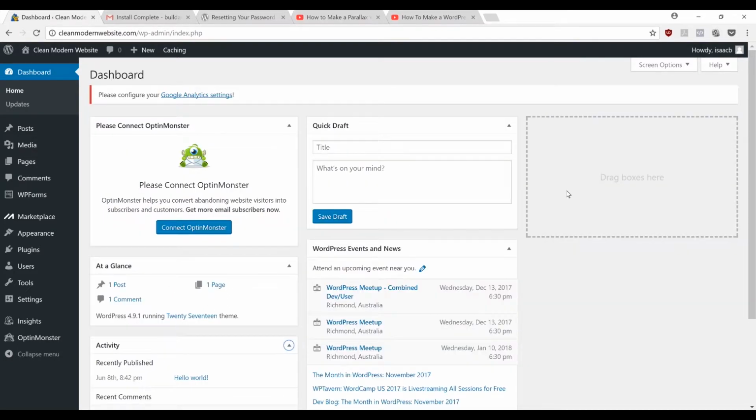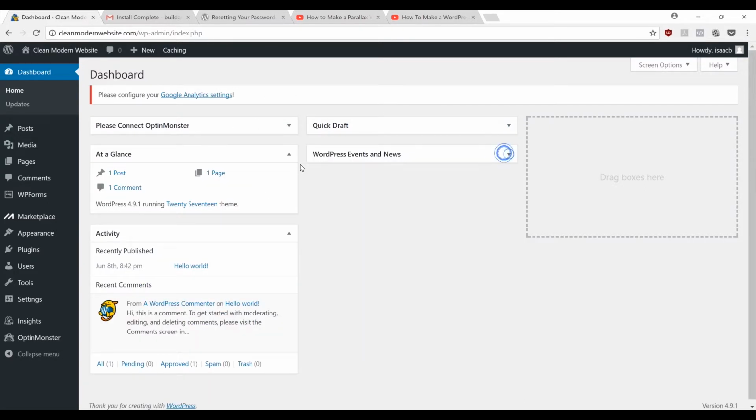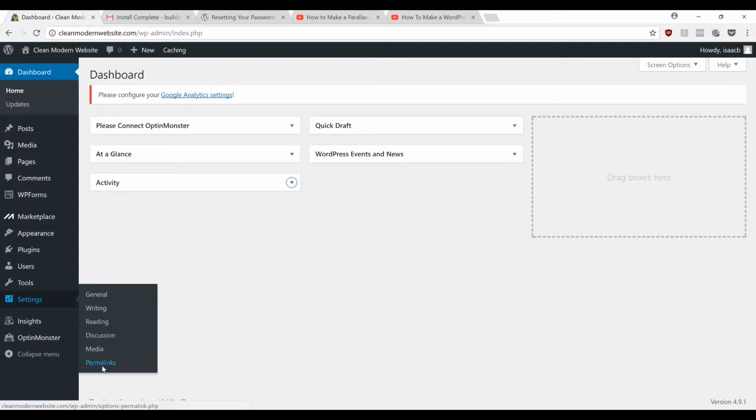Alright, so we're just going to do a little bit more housekeeping. These are some good things we can do to speed up our website and also clean it up a bit, because it's a lot to look at sometimes. Firstly, I would recommend you go through and click these just to close them up. That looks a lot nicer. Then we're going to go into Settings and down to a thing called Permalinks.